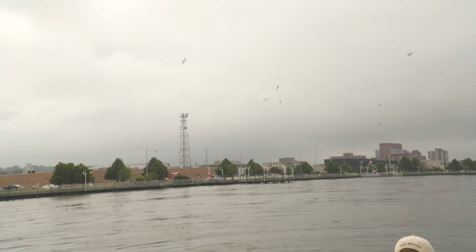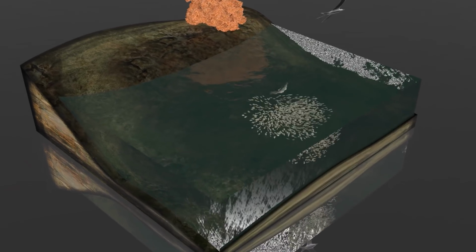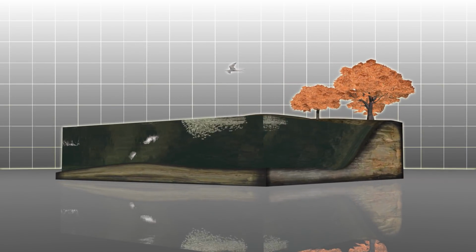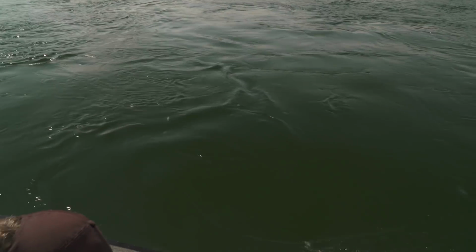So we actually look for the birds, and the birds will tell you where the fish are feeding. Atlantic salmon, the way they feed, they'll crash through a pile of bait, and they'll ball them and push them up to the surface, and then stun them with their tails, and that's why we do pretty good on streamers, because nothing mimics a streamer like a wounded bait fish. It just kind of hovers in the current.